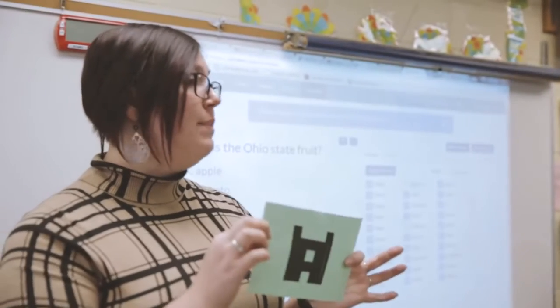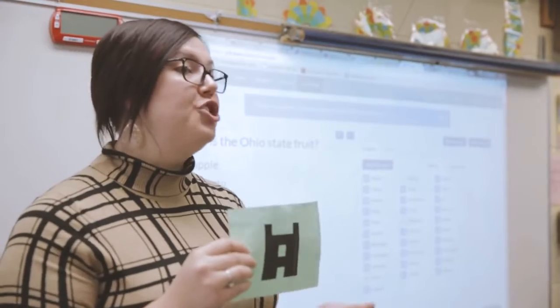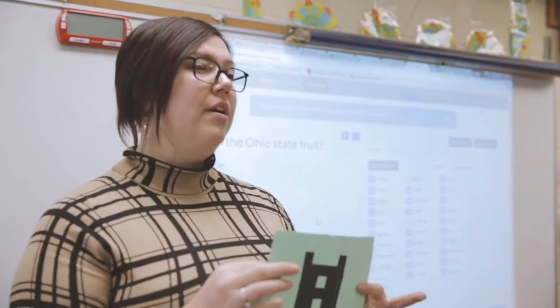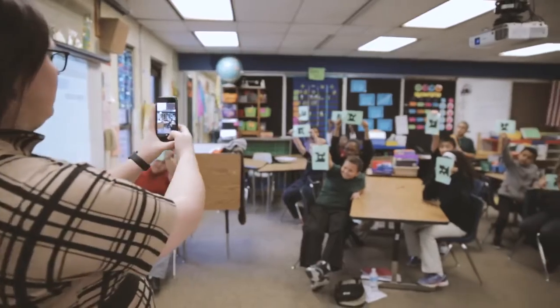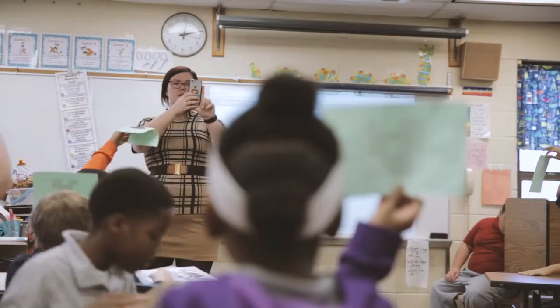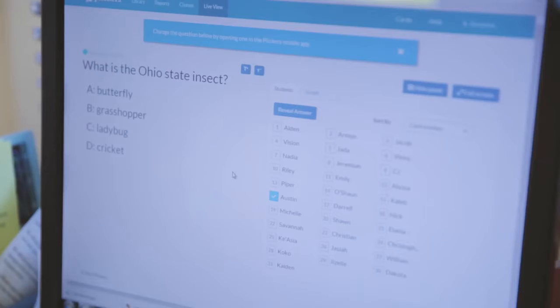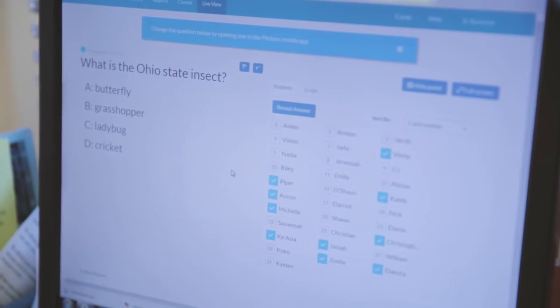And so we're going to be using these pieces of paper, and every person's little box has a different shape. And that different shape is assigned to your name. So when I use my phone, I open up the app and it'll show the question, and I can scan the classroom, and it scans every person's box, and it'll tell us what your name is and what your answer was, and we can see the graph of it.